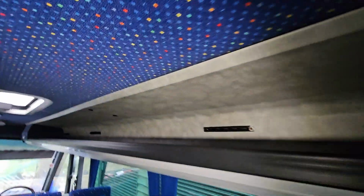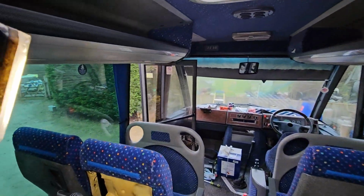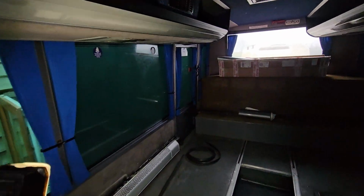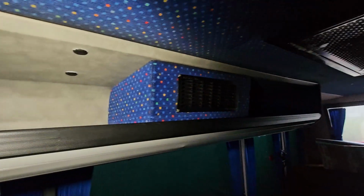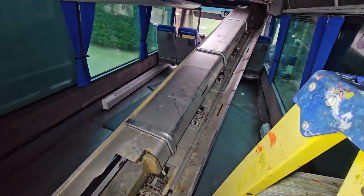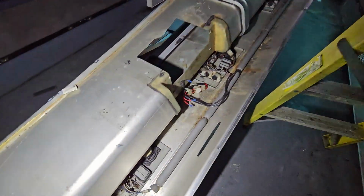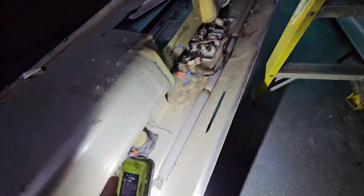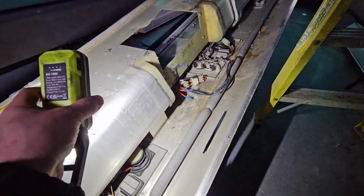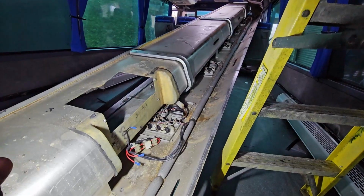I've no idea how it's all going to come out yet. Obviously we've only got that little door and that emergency escape, but that, in fairness, probably will go out of there easier. But yeah, let's have a look. Well, what I was not expecting was it to be a completely fabricated aluminium welded piece. It's one piece, that. That's interesting.